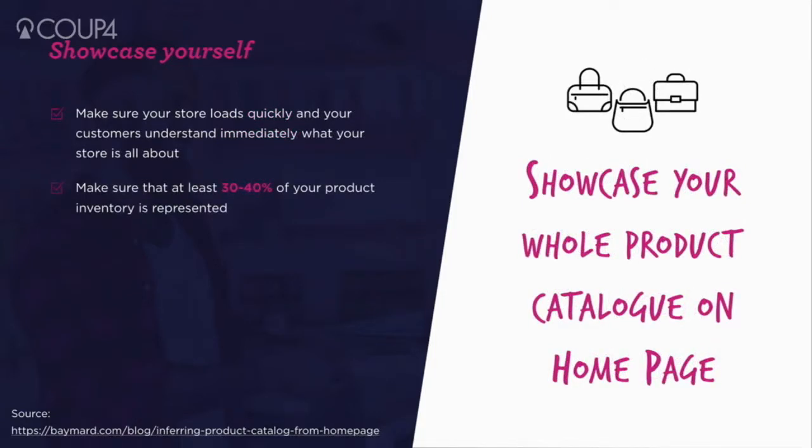You should aim to showcase your catalog as well as possible. If you're in doubt, there's a pretty good rule of thumb to make sure that there's at least around 30 to 40% of your product inventory represented on the homepage. This is based on research by Baymard Institute, that this is approximately the amount of product coverage needed for shoppers to easily identify what the company sells. With the exception of mega brands like Nike or Apple, where this might not be necessary, but in your average online store, it probably makes a lot of sense.